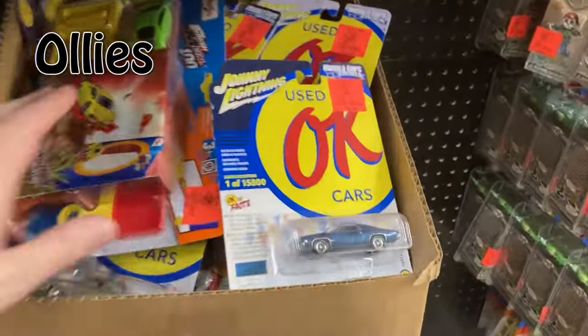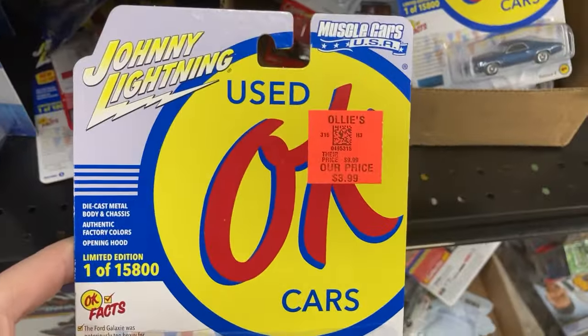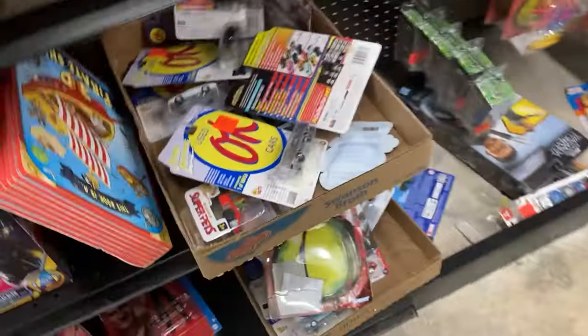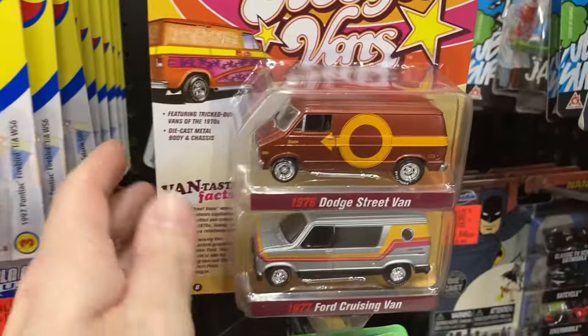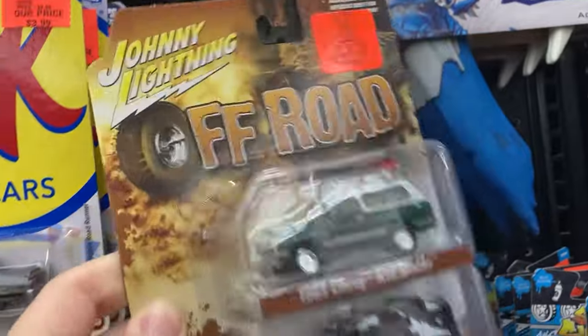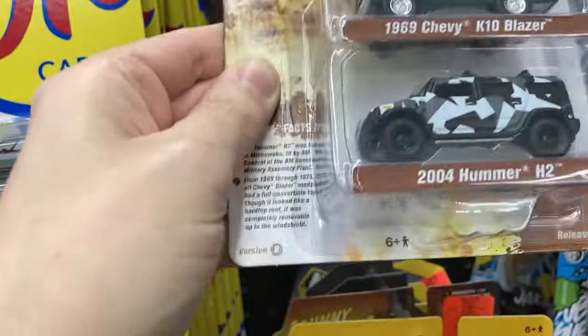Let's try Ollies. There's good stuff cheap here. $4. They've had these since December. What do we got? $5. That's not a deal. That's not good stuff cheap. $8 for the Vans. Zingers. $8. I have this one in gold and I gave away the Hummer. I didn't pay $8, I paid $4, so their prices are up a little bit.